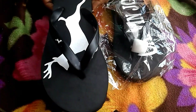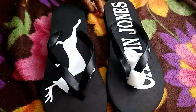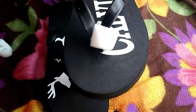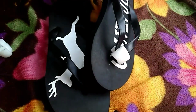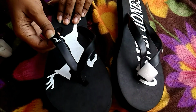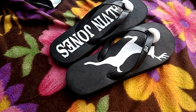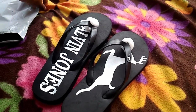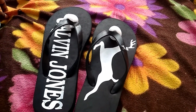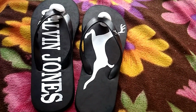Speaking of its quality, it's made of rubber material. The upper part and the sole part also is made with it. So you can see, as shown in the image, the straps are strong and its looks are amazing. They are fashionable and stylish. So you can use it at work or casual evening walks or even when you hang out with your friends.